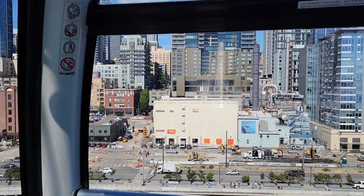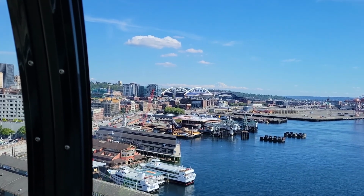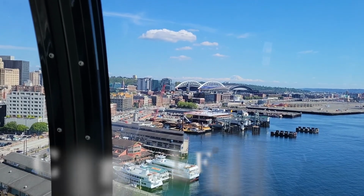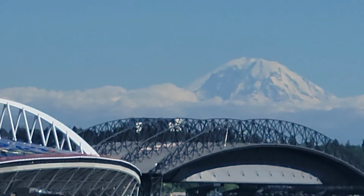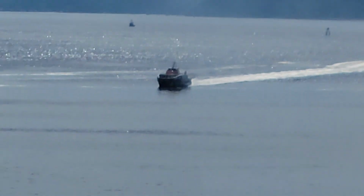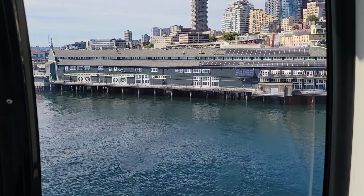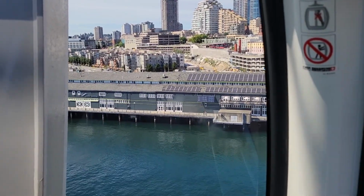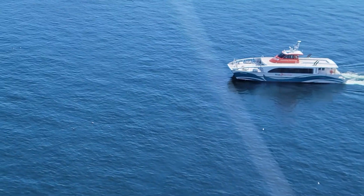Stopped again. That's our football and baseball stadium over there. Safeco Field, and I can't think of the other one right now. I've never been to either one of them. Oh wait, I did go to Safeco Field once. There's Mount Rainier. And there's the Seattle Aquarium. It's the Seattle Aquarium where we just were. I think that's an Argosy cruise boat, which I'll be taking in a couple of days.